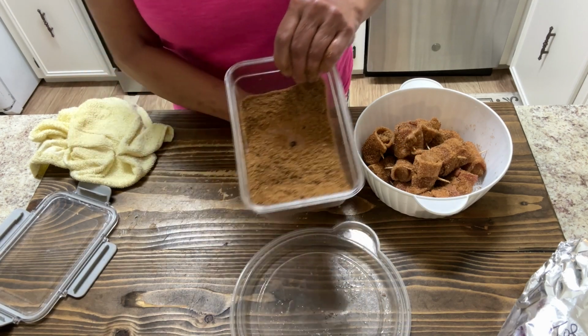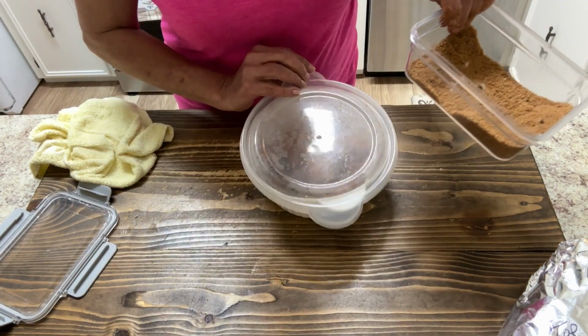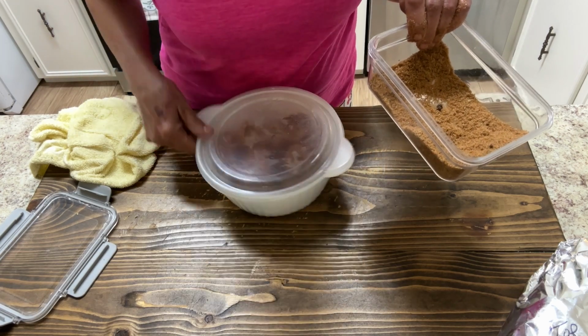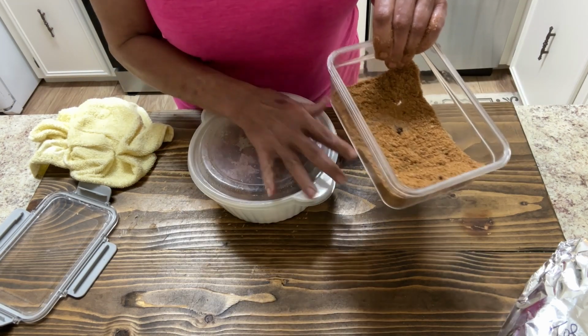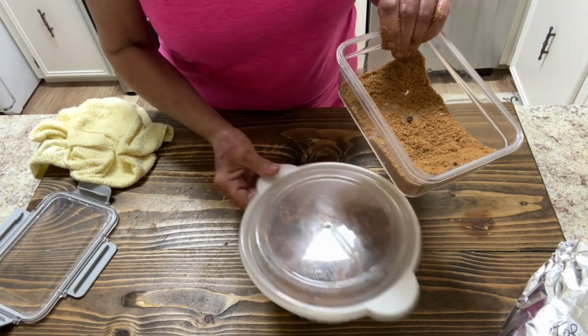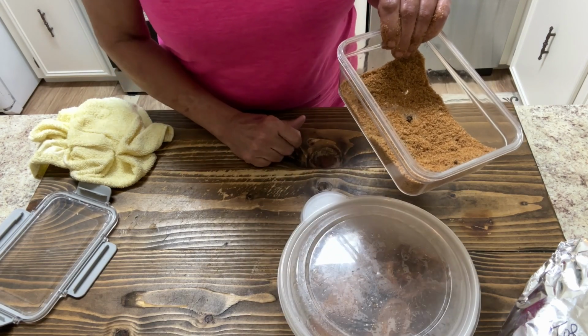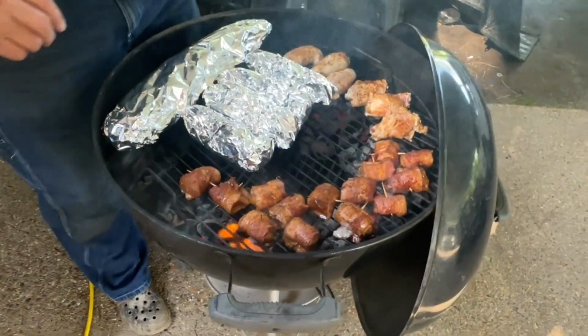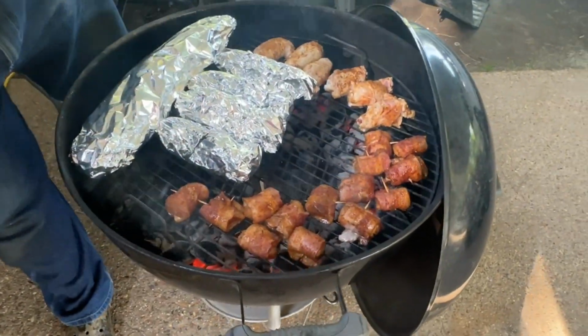Okay, I am going to chunk this. We're going to put the lid back on and we're leaving this out at room temperature. You never want to put cold meat on a grill. Now, I'm not going to let it get completely room temperature, but we need 10 to 15 minutes for them to sit out. Y'all, you can tell Buddy doesn't film a lot because I said, call me when you get ready.